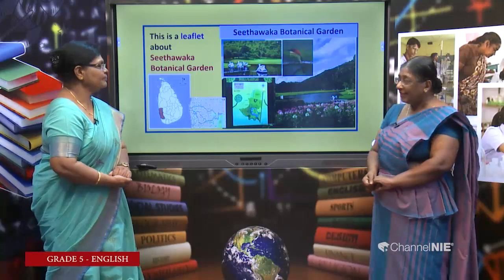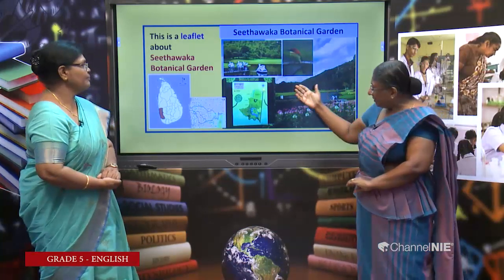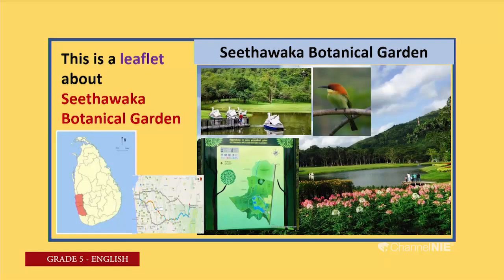Now let's read the leaflet. What can you see there? Yes, Sri Lankan map. And yes, Western province is marked there. Yes, Seethawaka Botanical Garden is in Western province. Yes, in the Western province.